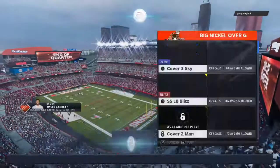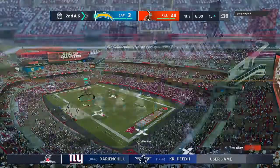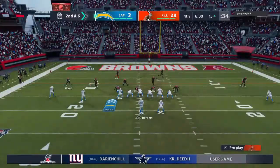1 quarter remains for the right to go on to the Super Bowl. We'll return with more after this.